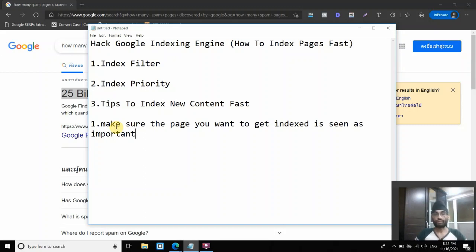And that's why for any website, the homepage is given the most priority. Which is why you might see that your homepage is indexed the fastest in most cases. That is because the homepage is given a higher priority. So if you want to index any inner pages fast, give some internal links from the homepage or important pages.